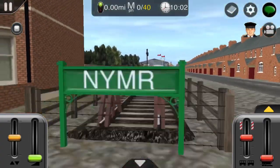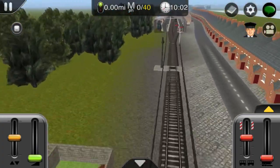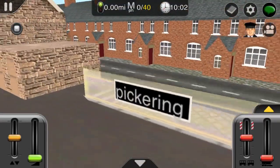Now as we can see by this sign here, we are on the North Yorkshire Moors Railway in Trains Driver 2. Now we are down at the Pickering end of the line, as we can see here.